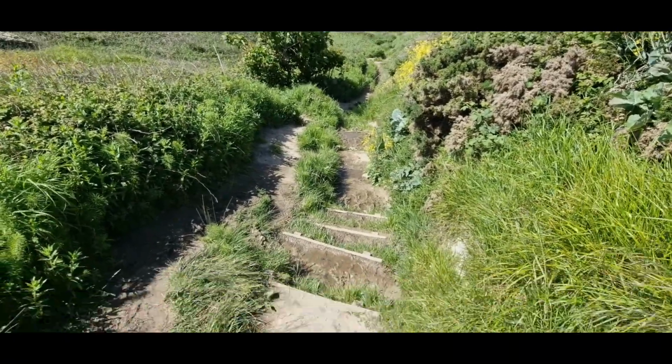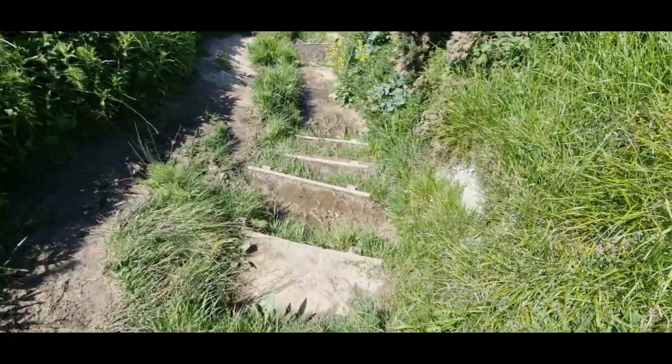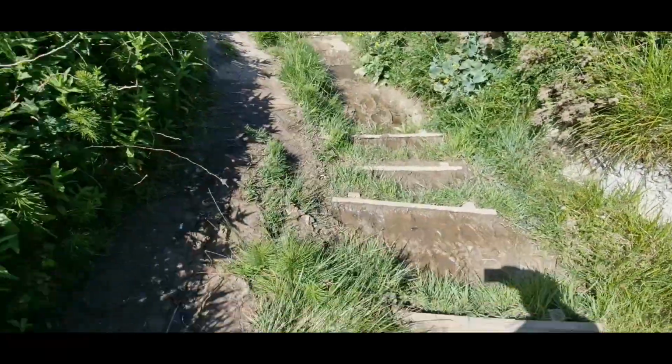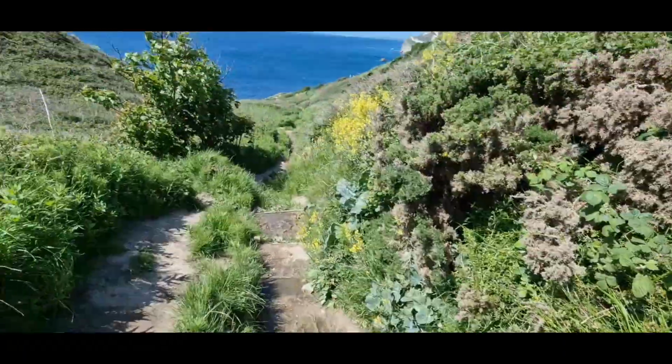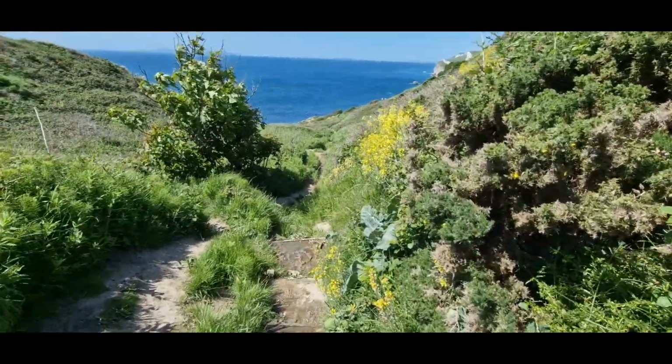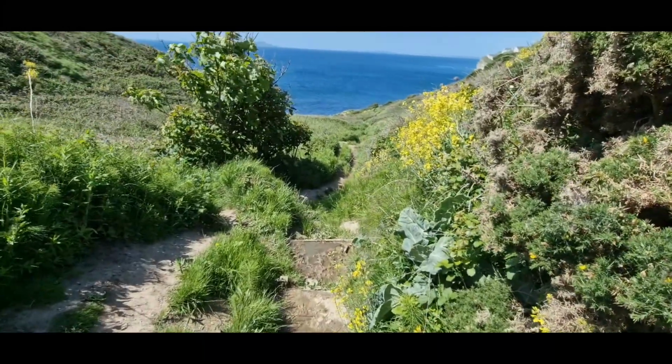So as you can see, it is muddy in places. Just need to carry on going down. It is pretty slippery, so be careful. And you need to head all the way down there till you come to a junction.